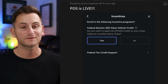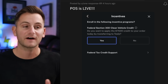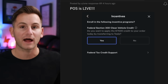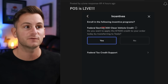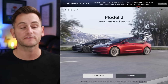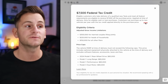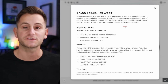It appears as though today is the day the point of sale tax credit for Tesla finally goes live. If you have an order already placed for a Tesla in your mobile app or through your account, you may see this prompt asking you to enroll in the Vehicle Incentive Program. Tesla's website now confirms that the top banner applied at time of delivery. Customers can purchase up to 2 vehicles per year with the tax credit applied directly to the purchase price.